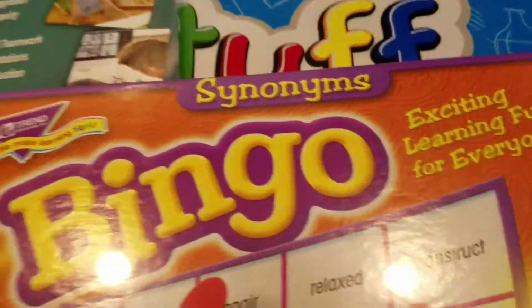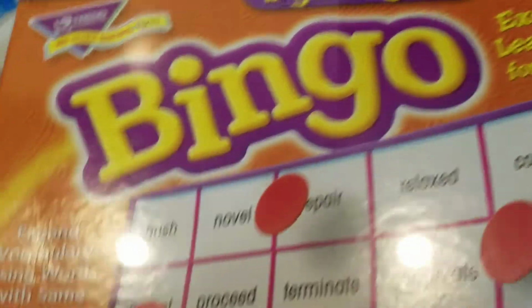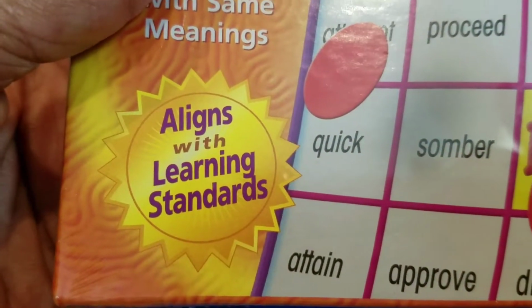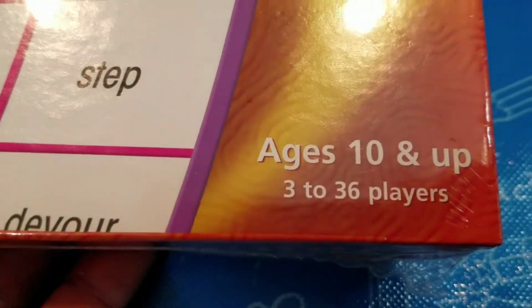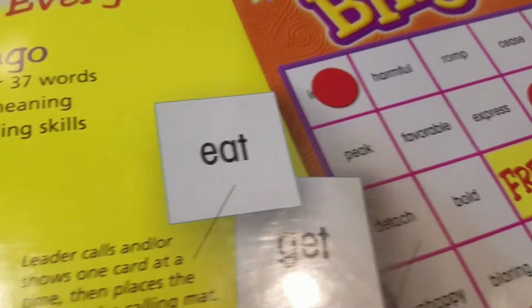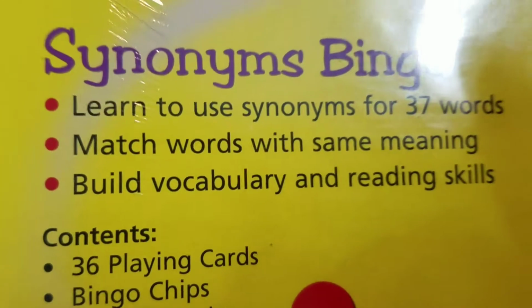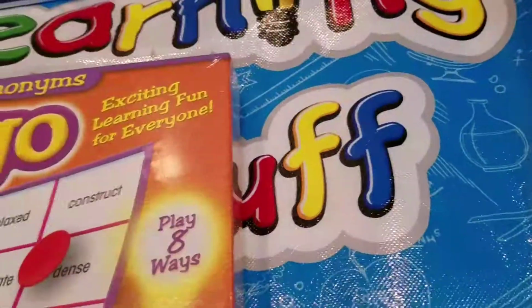More language, synonyms bingo, a fun way. It says it aligns to learning standards, so these are words that are age level appropriate for ages 10 and up. Shows you how to play it. Learn to use synonyms for 37 words, match words with the same meaning. Cool.